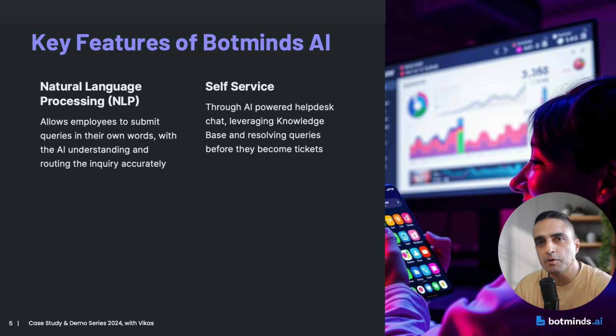And that's really the most important part. The user is not really concerned about raising a ticket. The user is concerned about getting the problem solved. Similar to that, the help desk has tickets as a way of understanding what problems users are facing and then solving them. And that's where the self-service feature comes into play, fairly standard.